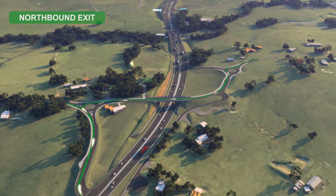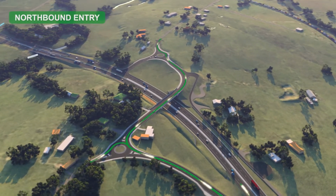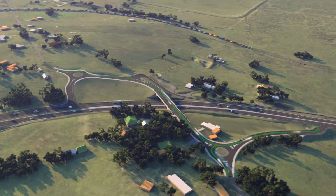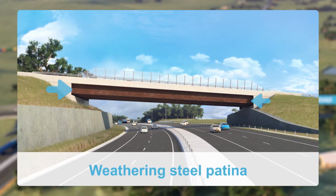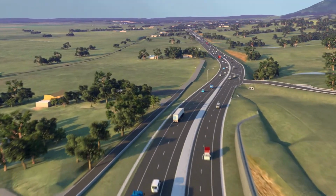The new bridge over the highway at Strongs Road will be built from weathering steel. This steel was chosen as it complements the rural environment and requires minimal maintenance. The steel is designed to form a thin coating of rust called a patina. This steel has been used in bridges and buildings all over the world.